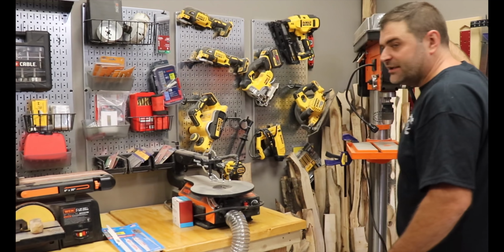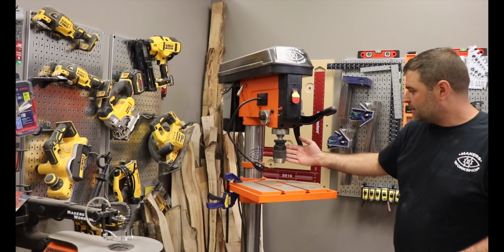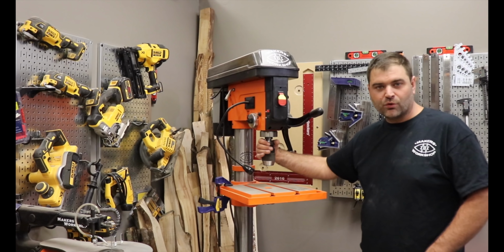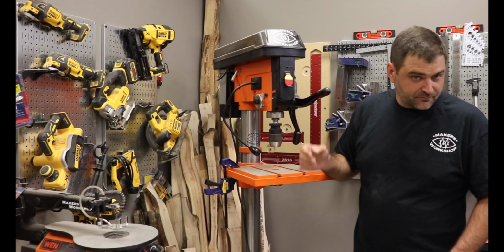All right, continuing around, we have our floor standing drill press here. This is a pretty good workhorse. We did upgrade the chuck so that it has a keyless chuck, and that has made short work of changing bits and has been a good time saver.